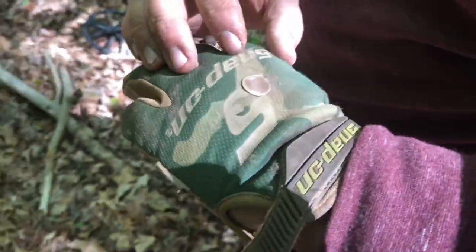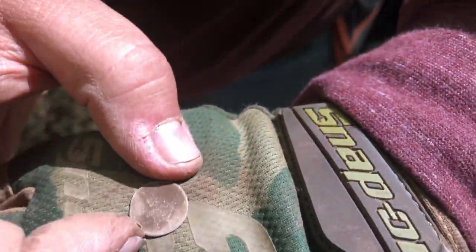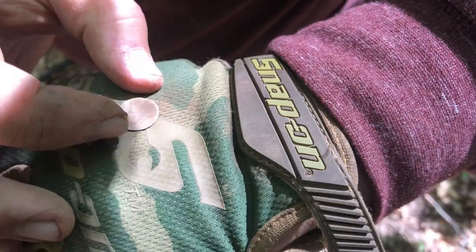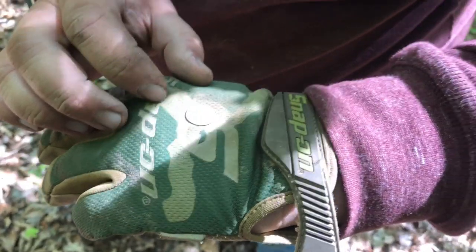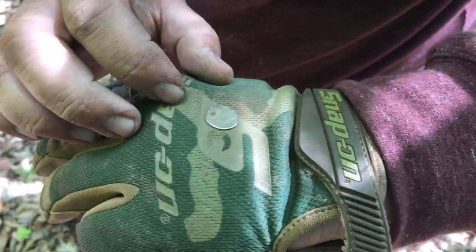All right, Jeff is absolutely killing it today. He just got a half dime. Can you see a date on it yet? I haven't even really gone too far looking for a date. That is an absolute bucket lister there. That is outstanding, man. All right, we'll get it cleaned up and see if we can get a date off of it. But hell yeah, man, congratulations. Awesome, thank you.